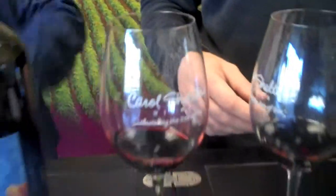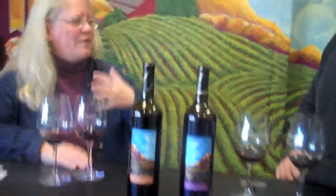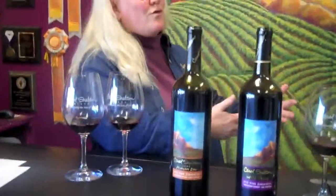In Northern California, we're beating them with a stick on the farmers, trying to say cut down the crop. We want lower yield so that we get better concentration. But most of all, you want the vine to be in balance. It's got to produce what it can support nutritionally.